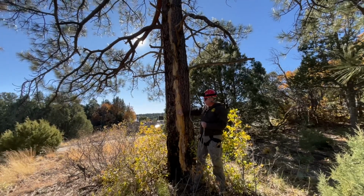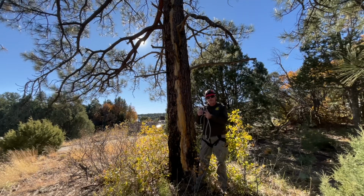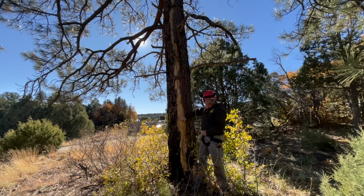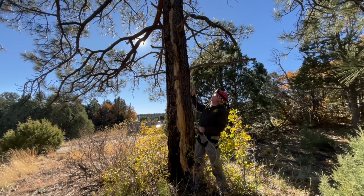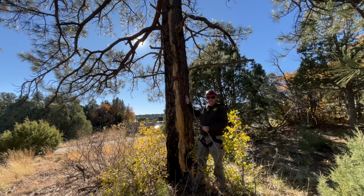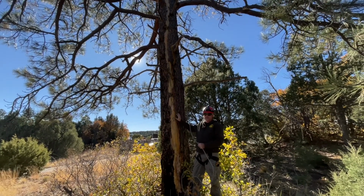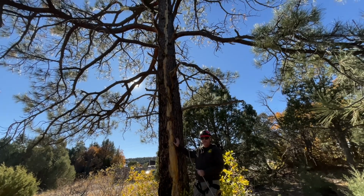And once this tree is struck by lightning, all the sap and the liquid inside the tree gets superheated, expands, and cracks the bark. And that's how this scar appears. What we're going to try and do is climb the tree and see if we can find the actual spot where lightning struck this tree. So let's go ahead and get started and see what we can do.